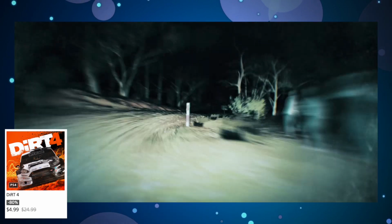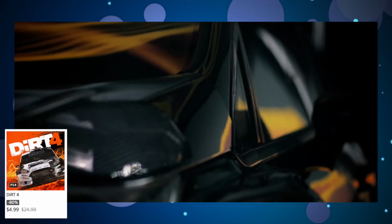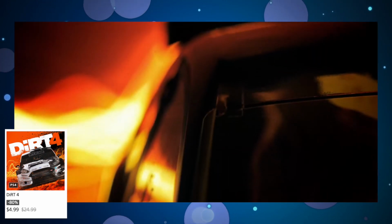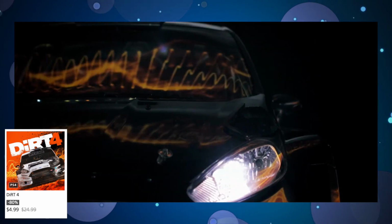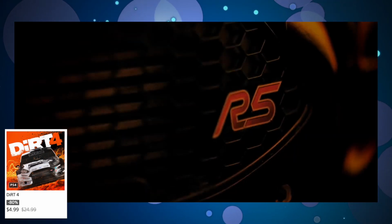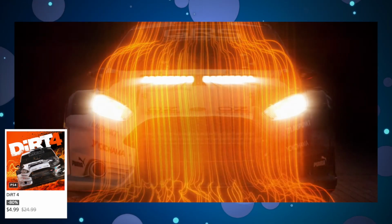Second, we have Dirt 4. This is an arcade racing series that's been ongoing for a while now, but probably only came on my radar over the past couple of years. Dirt is a very interesting game because it takes a lot of sim type stuff from rally car racing, but it also takes a lot of arcadey stuff and leans it way more into the arcade, but still keeping itself grounded enough that it's not a Need for Speed or a Burnout style game. So it kind of sits in this weird space between sim and arcade, obviously heavily skewing towards that direction.